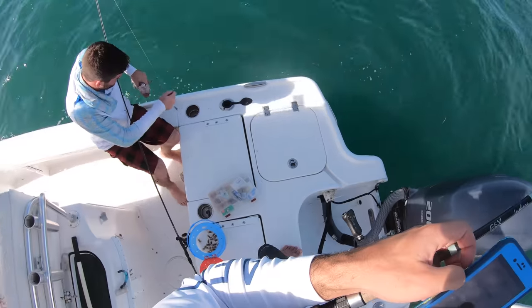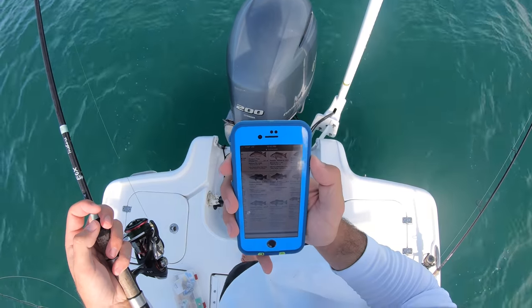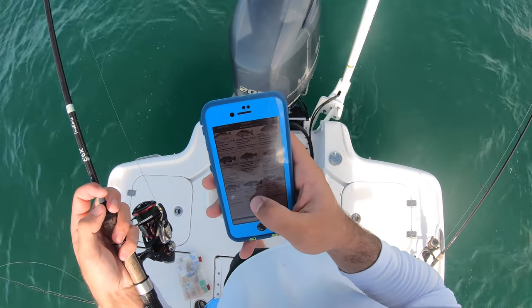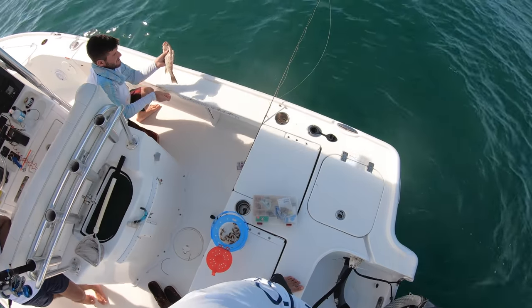They need to be 16. He's not 16, is he? No. No? Okay. He's 13. Yep. So they need to be 16. Yeah, that's pretty cool. Is that another new species for you? Yeah. Look at you.